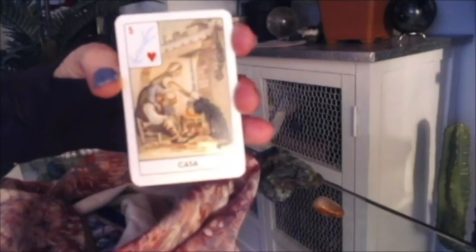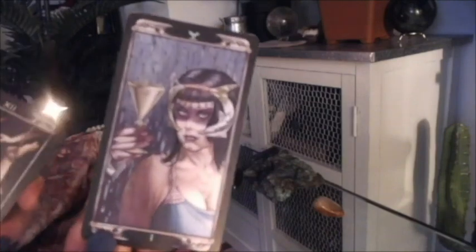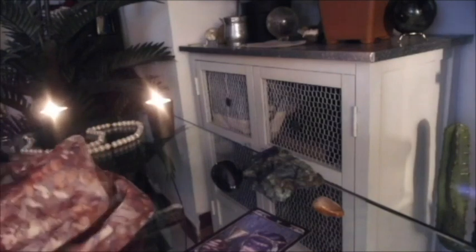Now let's pull out the cards here. I have the Oracle deck, the Cards of Destiny. Let's see, this is turned around. We have the Ludi Lescott tarot cards. This wants to come out and I'll keep it out. It is the Ace of Cups. I will put that out. It's a very modern deck, beautiful deck actually.